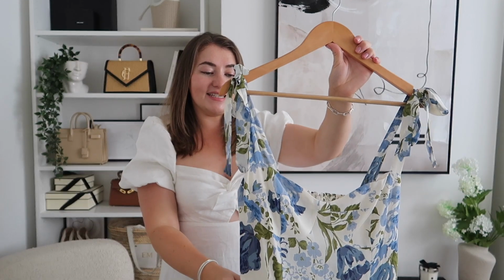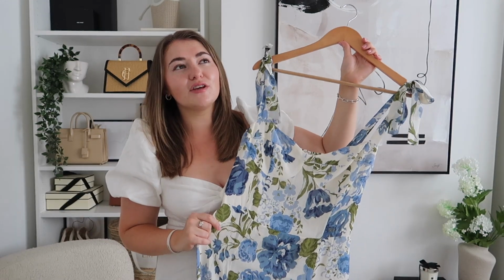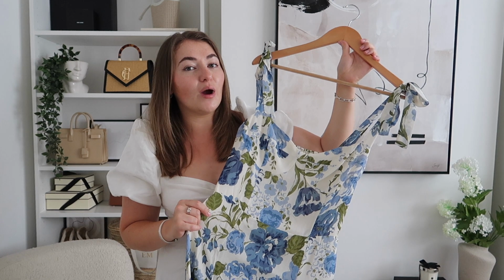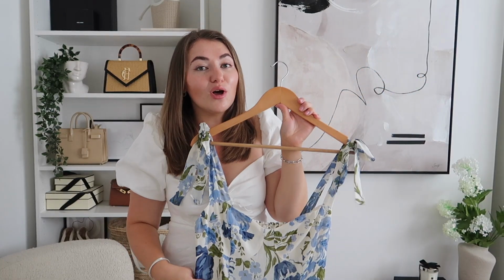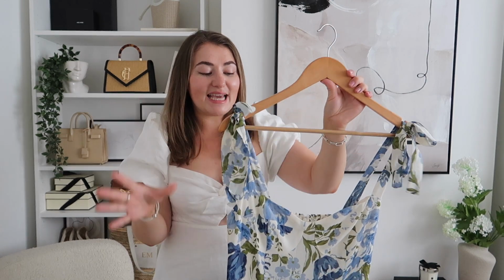I'm so excited about it, and I do feel like blue is one of those colours that I love adding into my wardrobe, because you can wear it for so many different seasons, and it goes so well if you have a predominantly neutral wardrobe. 99.9% of my accessories, actually I think 100% of my accessories, are all neutral in their undertone, so it will just go with all of my accessories and with so many other pieces in my wardrobe.